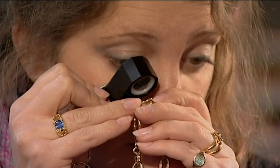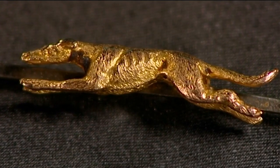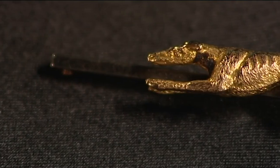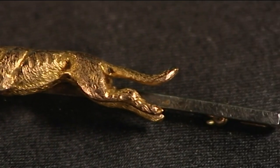Now it's over to Cheryl to see if she'll fall in love with this greyhound brooch. You bought in a very pretty gold brooch. Could you tell me a little bit about it? Well, I bought it a fair while ago in a jeweller's. It just appealed to me. Can you tell me why you'd like to sell it? Well, I've moved, and when I was getting ready to move, it was just laying there in a drawer in a box, and I thought, I'll bring that on to Dickinson's, they might be interested. Oh, I see.